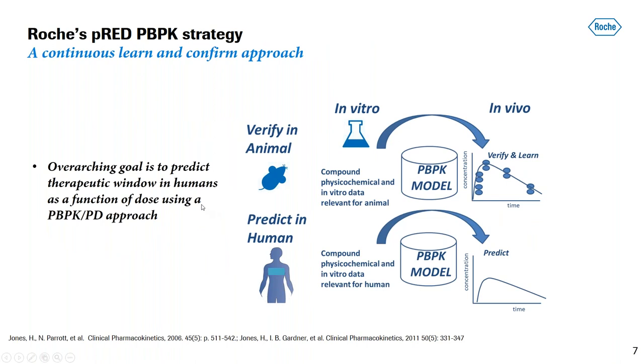PBPK is not new for us here at Roche. Neil Parrott and other colleagues, Thierry Lave and Hannah Jones, very early on saw the potential of PBPK for the drug discovery space. They envisioned a strategy which we use fairly regularly in our pipeline, which is basically to verify our PBPK model in preclinical species, understand our in vitro assays, and once we gain confidence, use that knowledge and translate it for our human dose predictions. And this is, as I mentioned, where mostly our PBPK work is: in the translational space and early clinical development, from phase zero to phase one.